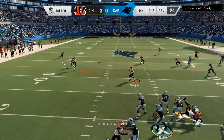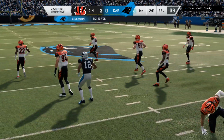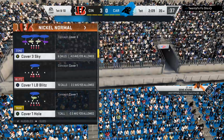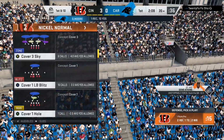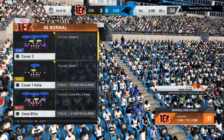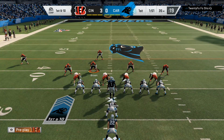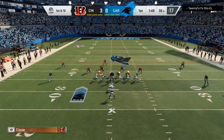From the gun, here's Newton. He's got a man on the crossing route. That's Moore. And he's brought down, getting this one up to about the 35. Give him 10 there, good enough for a Panther 1st down. Ball up to the 35 now as they come up on 1st and 10.